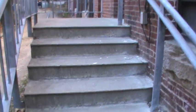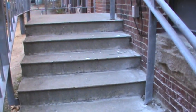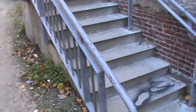So this is an exterior fire escape. This is an exterior steel wooden stair, and these must be inspected. A lot of people don't realize that this is part of it. But if it's part of the egress, we need to inspect it.